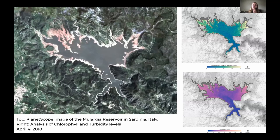Diving into another use case. This is a partner who's doing some very interesting work for us. They're called EOMAP, and they do a lot of services with governments looking at water quality. And this here on the left is a PlanetScope image of the Largia Reservoir in Italy. They were working with the local water authority there to track water quality in the reservoir. It's a source of drinking water for more than 700,000 people in the area, and a key point of concern, especially from the drinking water piece.